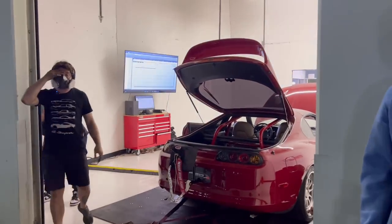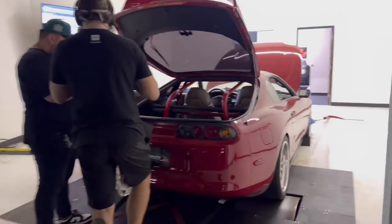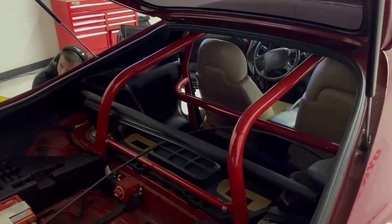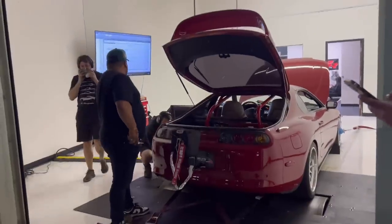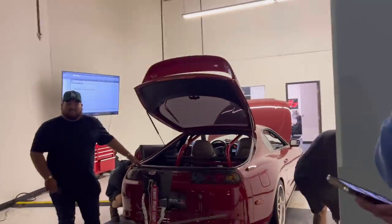Slowly turning it up. They already did this last night, but they're running it back again tonight just to make sure everything's dialed. What's up with your camera? Dude, the ports of this car at, what, 8,000 RPM? It's all wobbly? So the Supra is already spinning, I think. So they're gonna have them sit in the trunk. Just look at the cage setup. I'm pretty sure after the dyno session is done, they're gonna pull it out here and do some pops and bangs for you guys.